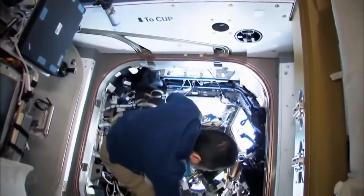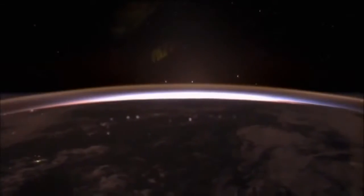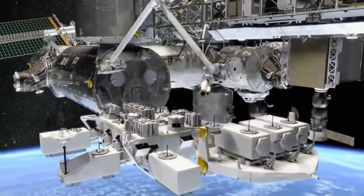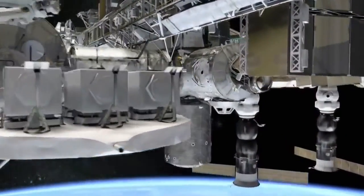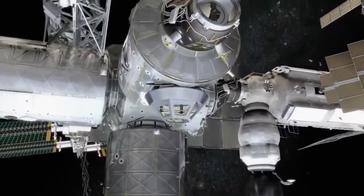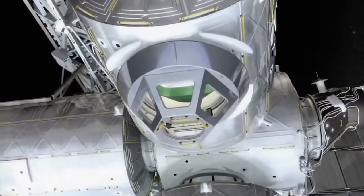Using an extremely sensitive high-definition camera, Furukawa will capture nighttime images of Earth's upper atmosphere. The ISS is an ideal platform to study the edge of space, thanks to the cupola observation window. It offers a priceless view of space and the planet below. Its heavy shutters open to reveal windows for photography and viewing.